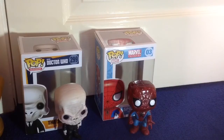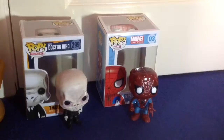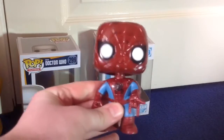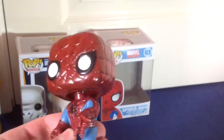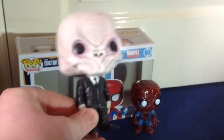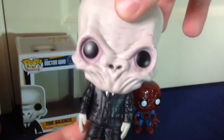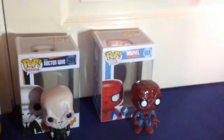I bought 2 Funko Pops, one Silence from Doctor Who, and a Marvel one, which is Spider-Man. I've been meaning to get the Spidey one for a while, because it's Spider-Man, man, and I think he looks a really cool figure. I don't think they've got the paint work quite right. It looks a bit too dark to be Spider-Man, especially when you compare it to the picture on the box. His eyes are different, but it's a pretty good Pop figure nonetheless. And the other one I got was the Silence. This is from the second batch of Doctor Who figures that have come out, and it's a really good figure. It's got a really nice deformed face, it looks really good, and the paint work on the suit's really nice. So there we go, 2 really good Pop figures.